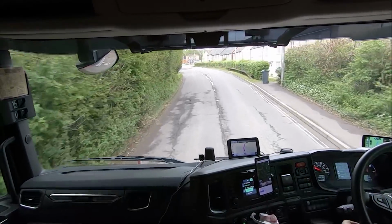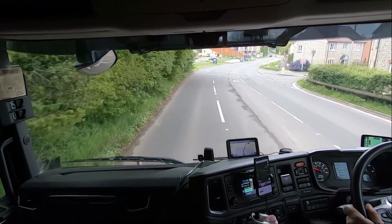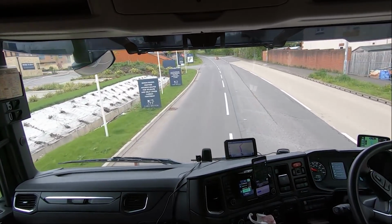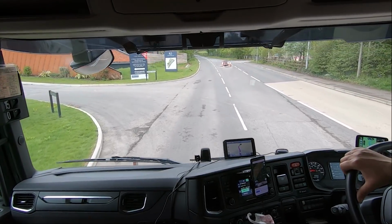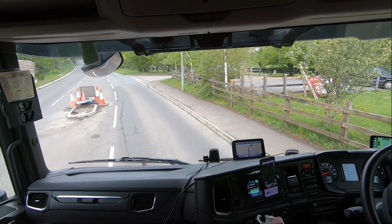So we're going to have to turn around and go back through the town again. I'm going to turn around in this junction, put my hazards on so you're not stuck right up my backside. No, you're going to stay sat right up my backside. There we go. He's backed off.